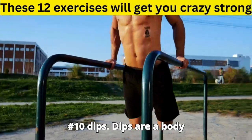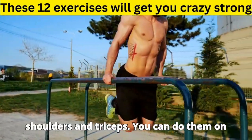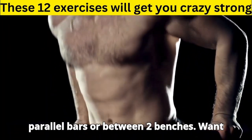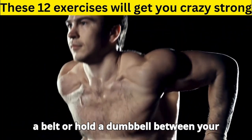Number 10. Dips. Dips are a bodyweight powerhouse for your chest, shoulders, and triceps. You can do them on parallel bars or between two benches. Want more of a challenge? Add some weight with a belt or hold a dumbbell between your legs.